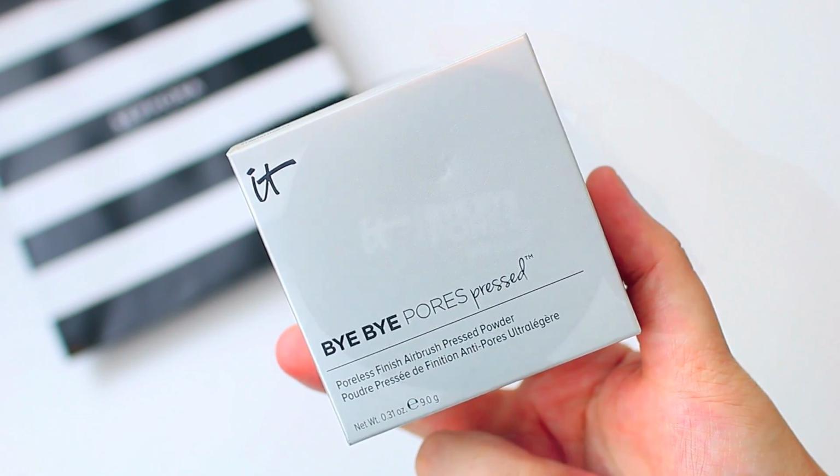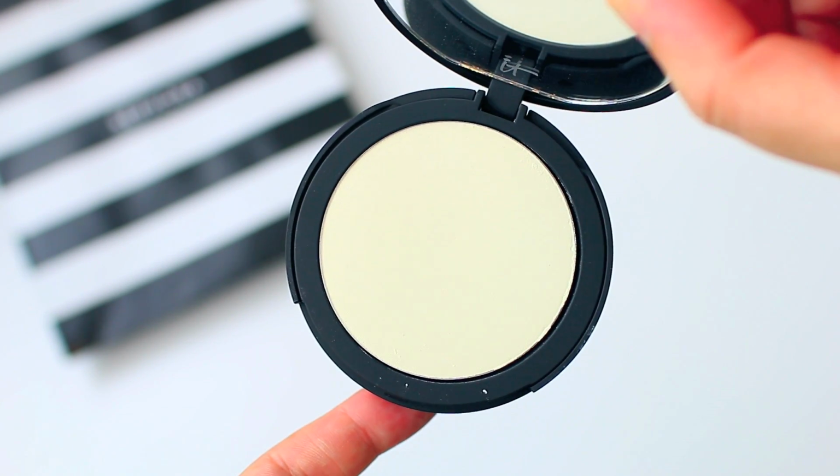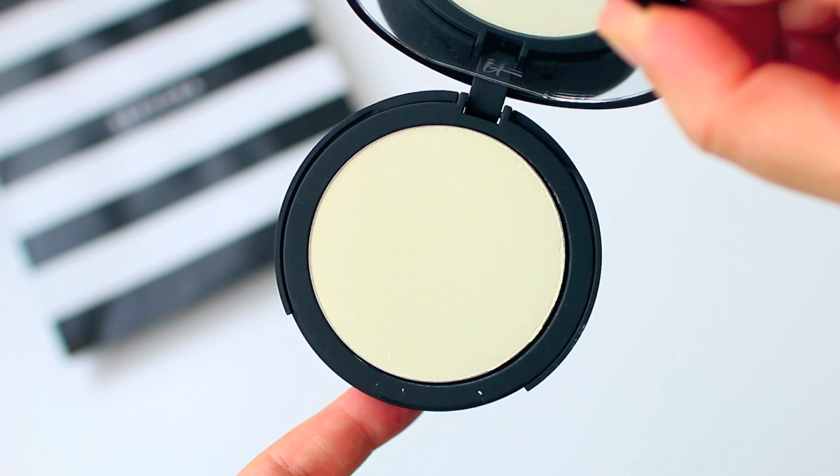It's very, let me open it up. It's very smooth. When you run your finger over it, it has a super silky feeling to it. It is supposed to be translucent. It looks very light in the pan, but I'll have to try it out and let you guys know what I think. I like NYX Cosmetics. I like so many of their products, but I cannot find a powder that works well for me, other than the Bye Bye Pores loose powder. So I'm hoping this pressed powder is going to become my new favorite.